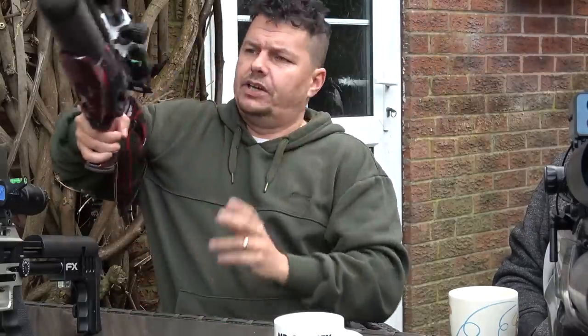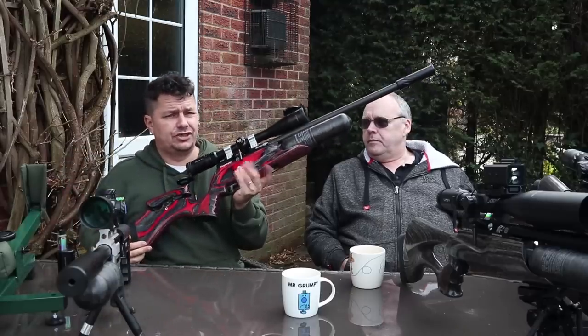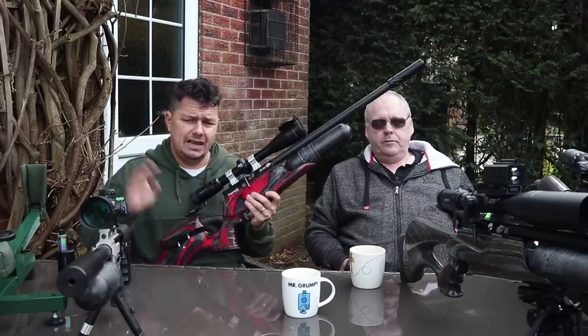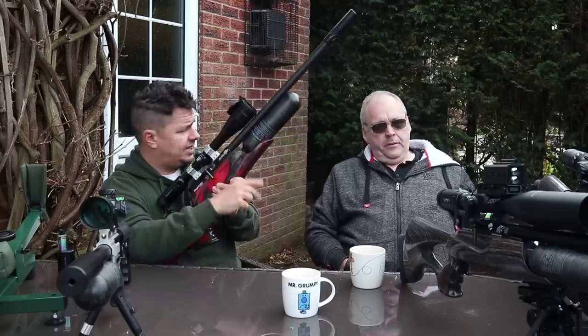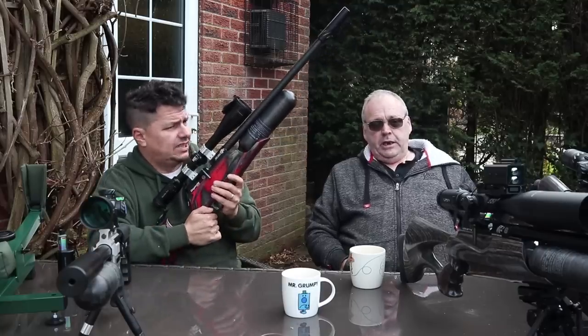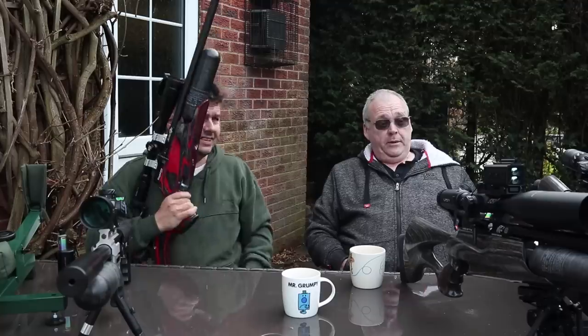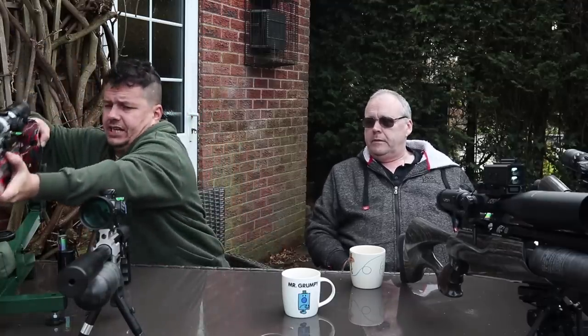So price-wise on the Red Wolf, like I said, we're looking at close to 2,000, 1950, I think the prices are current as of December 18. The Impact, you're looking at 1,700. The Daystate Wolverine R? About 14. About 14, and then we've got the Crown, about? Nearly 2,000. Nearly 2,000.